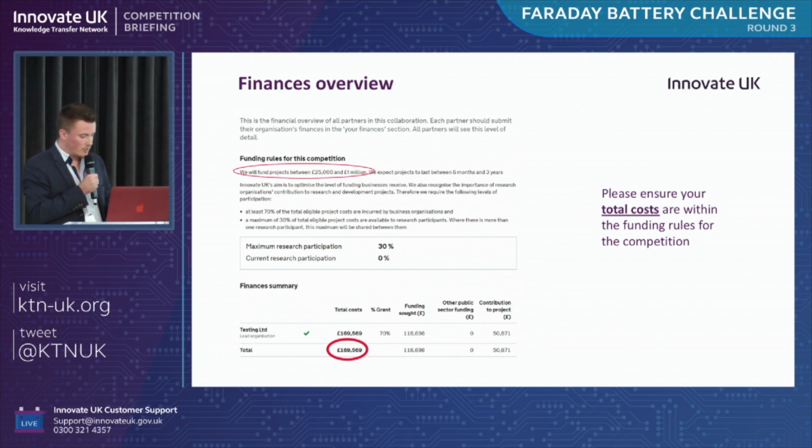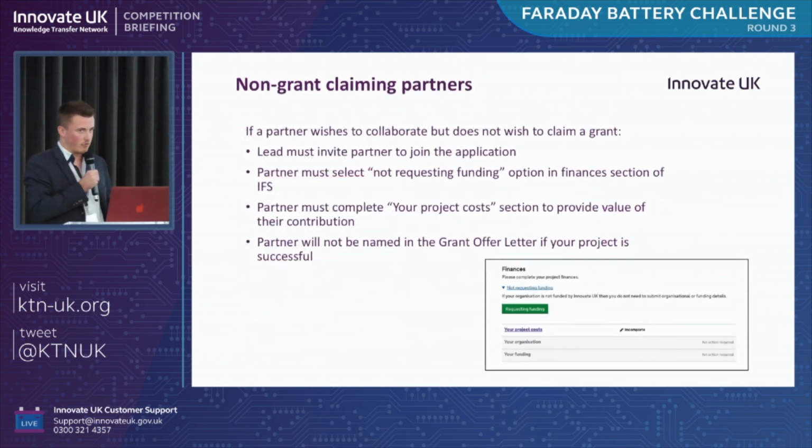And finally, if any organisation wishes to participate in a project within these competitions but not actually claim any grant funding, that is fine. You will need to select the not requesting funding option within the Innovation Funding Service, but still fill out the project cost section, as your cost will still contribute towards things such as the level of research proportion of total project, for example.